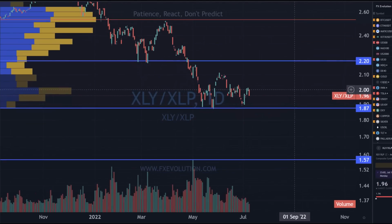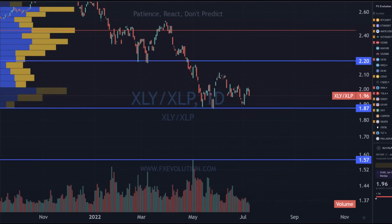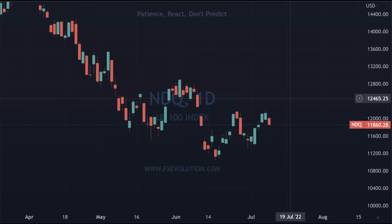XLY, XLP, risk on, risk off in markets. A series of, unfortunately, lower highs being formed here. Need to see a new higher high to show us that risk is really on. And of course, a new low here. Really, at that point, I would say that this market is probably cooked and we're going down to the 3,500 zone on the S&P 500. And we'll look at that soon.